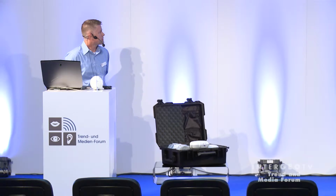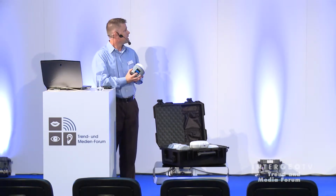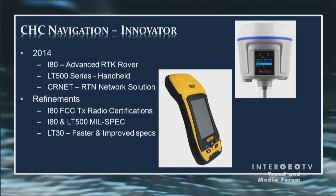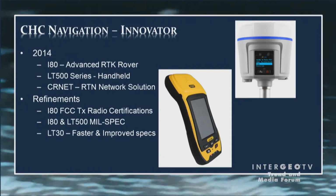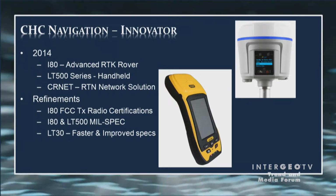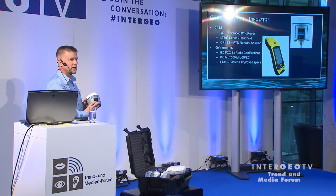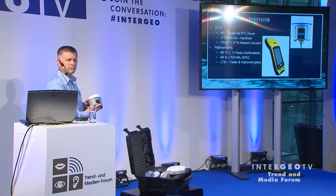All right, so in 2014 INTERGEO, we released the I-80 receiver from CHC. This receiver is following the market trend of smaller, more compact receivers based on the shrinking size of the GNSS tracking boards that are available. CHC did introduce some unique features in this receiver with a display that can run the receiver, switching it from static to RTK, recording data, changing base station channels without the use of a data collector.